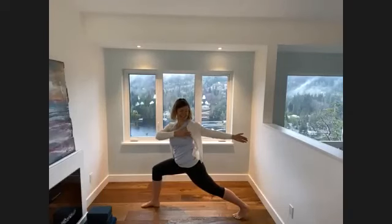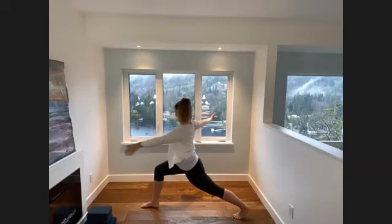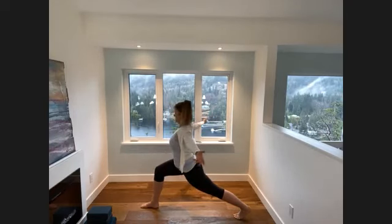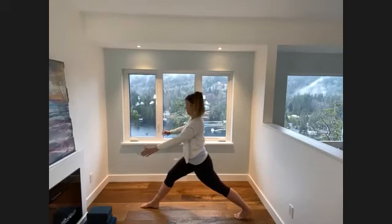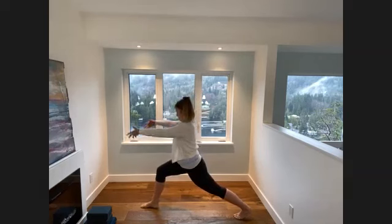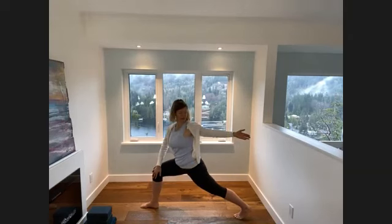Test the balance. Whew. And if you're finding it hard to twist, bring your hand on your thigh. So this is my hard side, so I'm going to do that. Take those breaks in between, straightening that front leg. You also have one hand on the thigh for this one too.